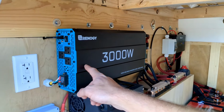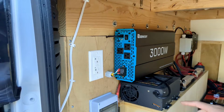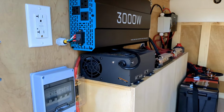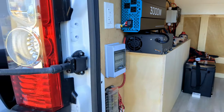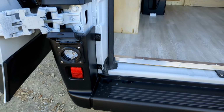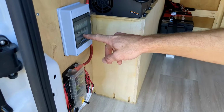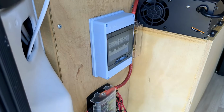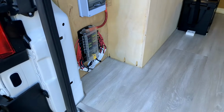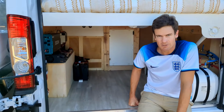We have a Renogy 3000 watt inverter, which powers all of your household appliances. A 60 amp charger, so whenever you have shore power available, it'll charge your batteries and run all of your electronics. There's also a circuit breaker panel for both your AC and your 12 volt appliances as well. And everything is designed to be fully hands-off and really easy and user-friendly.